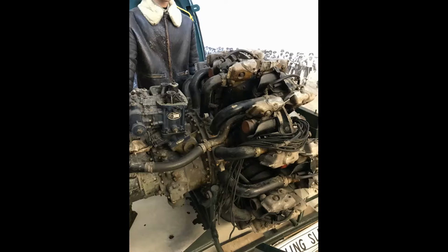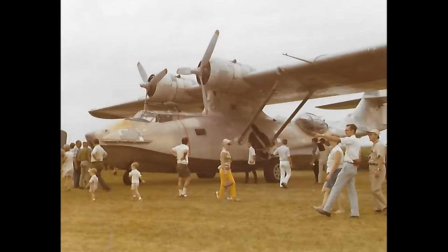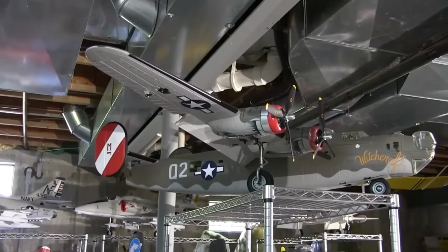The 1830 also powered such notable wartime and post-war aircraft, such as the Douglas DC-3 C-47, the PBY Catalina, and the B-24 Liberator, which looks like my radio-controlled replica seen here, along with quite a few others. The engine was generally used in multi-engine rather than fighter applications.